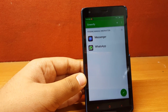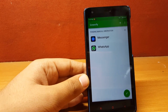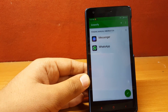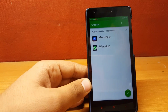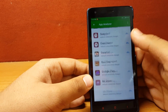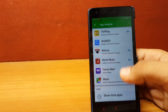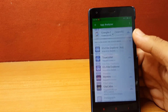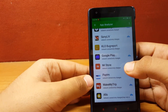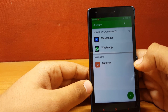I feel this is the best way you can increase the battery life, and I have seen very good results. Since I started using this app, I am getting about 1.5 days of battery life on a single charge. It's very simple to use. Just tap on this plus icon and it will show you the apps which mostly run in the background and take a lot of space, and there is an option for more apps if they're not coming in this list. Once you find your app, for example this Miso app, just tap on this tick and it shows hibernated.